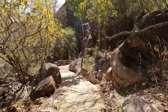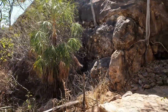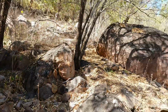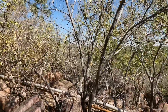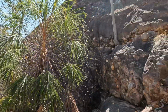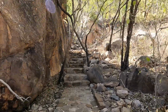Right, we're on the yellow lookout trail. It's 1.8k return, so 900 metres up the escarpment. The jetty and everything's just through the trees down there. I'm going to go climb this big rock face. Yeah, I got the shirt off. It's quite warm. Carly might get hers off too. All right, let's go.